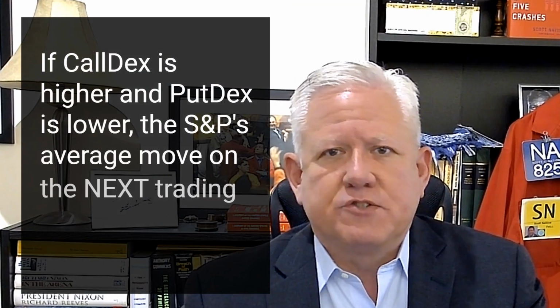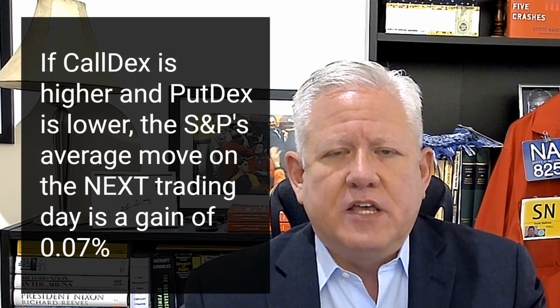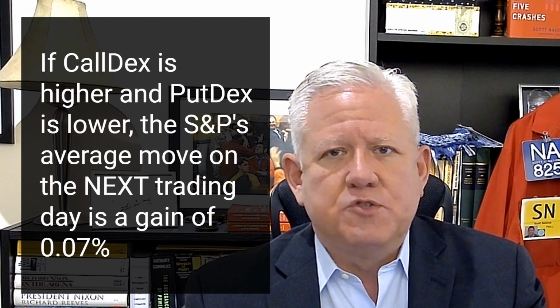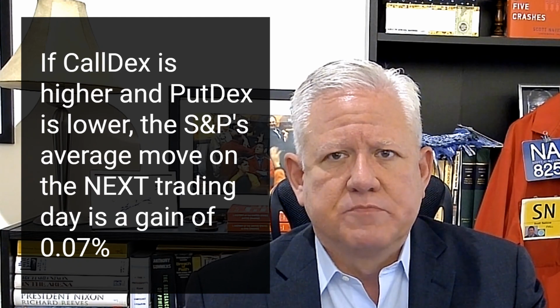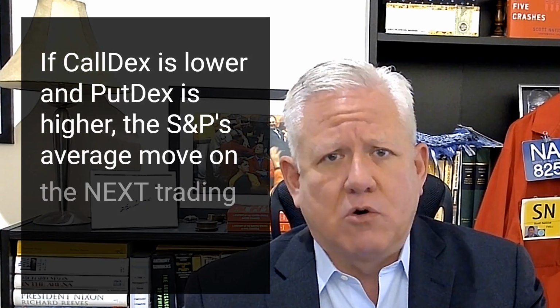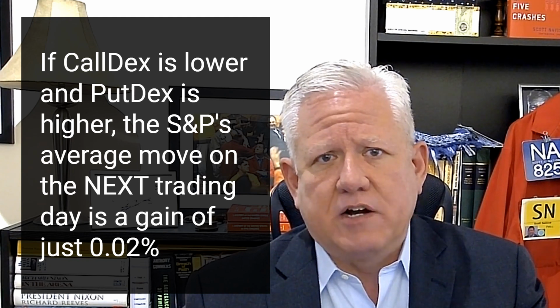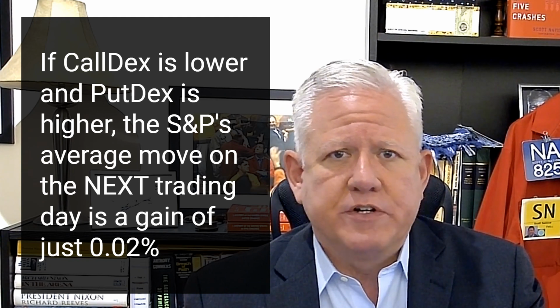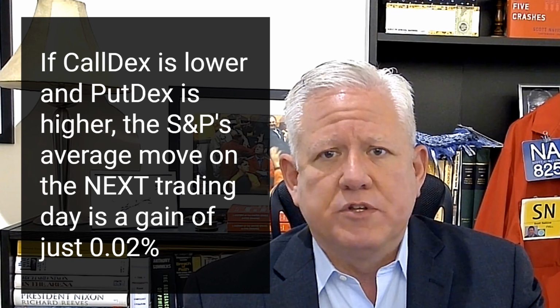What does this divergence mean for the S&P 500 index itself? Can we use it to trade? We certainly can. If CallDex is higher and PutDex is lower, the average for the next day's change in the S&P is a gain of 0.07%. If CallDex is lower and PutDex is higher, the average of the next day's change in the S&P 500 is a gain of just 0.02%.